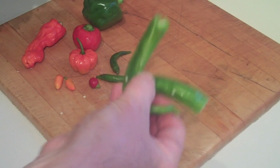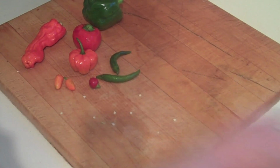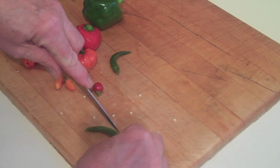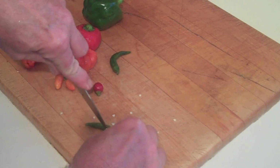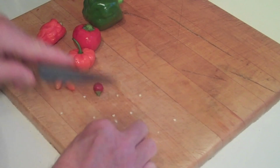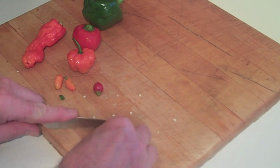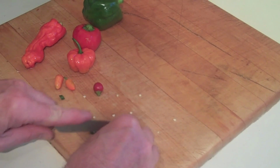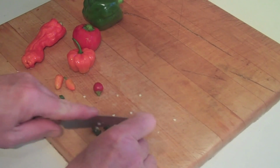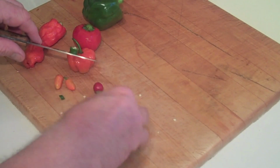You can't say pickled peppers, can you? Get in the pepper and properly pickle it. I'm going to do the same with some of the Thai chilies, to just split them lengthwise, and some of them I will do into little discs. Not removing the seeds from any of these, which means this is going to be quite hot, I imagine.